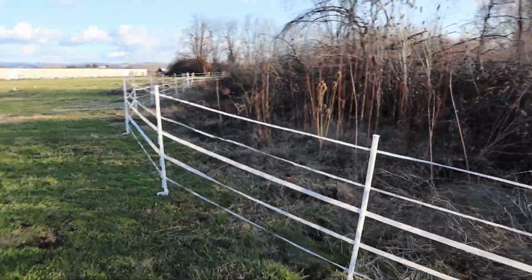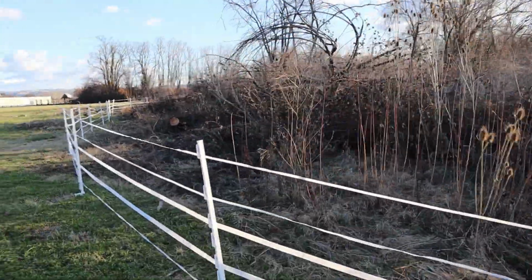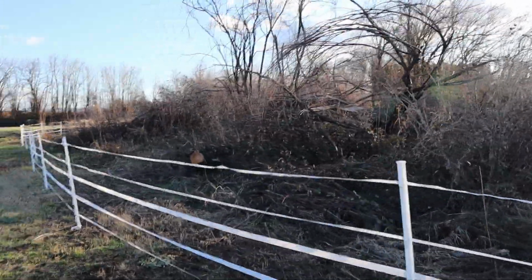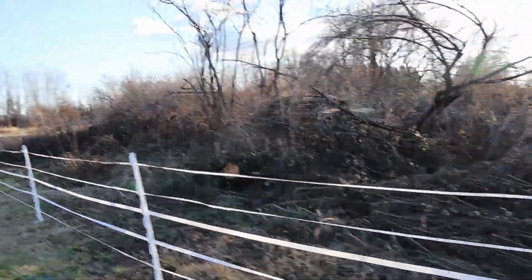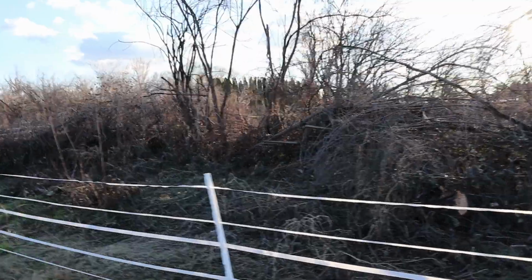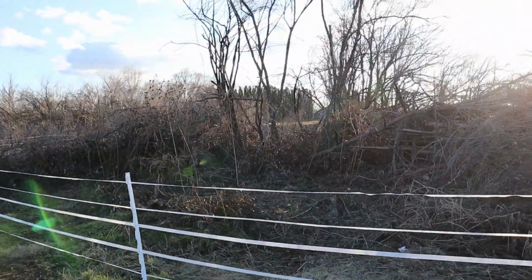We'll get something figured out to get these goats down here to take care of all of this brush, because that's what we have them here for, aside from giving them a place to live while my friend is in between homesteads. The goats are actually supposed to be working for us and clearing this brush out. So I have a plan. It's just a matter of setting it in motion.